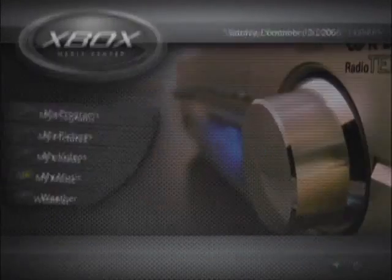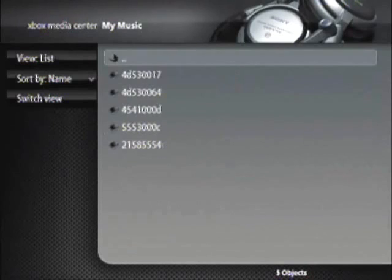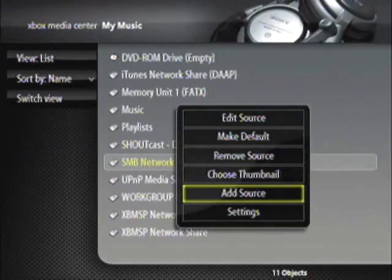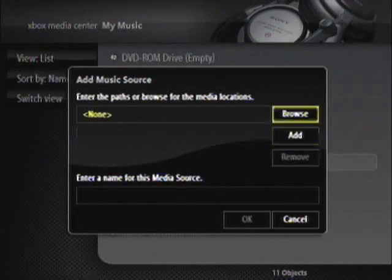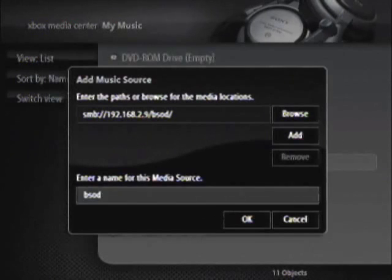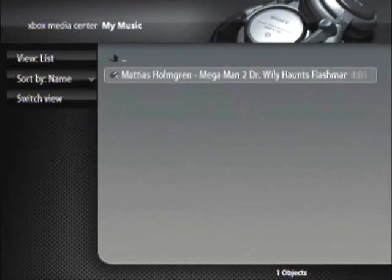Now I'm going to go into my music here, and I'm going to show you a little bit of that. Like now, if you go and you take out your USB stick and you format it to a Windows FAT32 partition, you copy your music onto there, you can plug it straight into your Xbox and listen to it. And the same thing with your movies too. You can stream them straight off your stick.